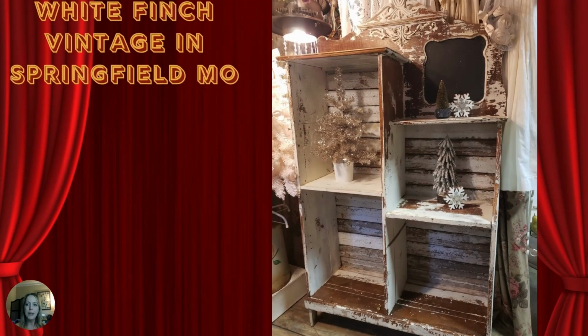Beautiful. Paid $75 for it, sold quickly at $300. Whitefinch Vintage in Springfield, Missouri. Look how beautiful that is.